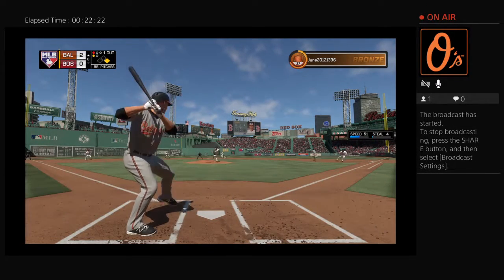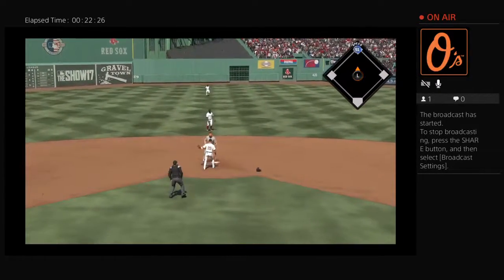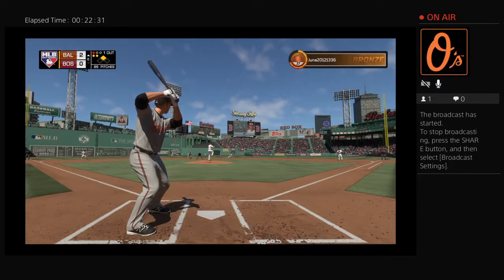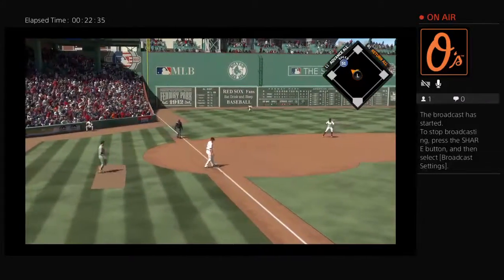Into the box, Mark Trumbo. Pitch swung on and missed the throw. And it's far too late as he steals second with ease. Runner goes for third. Swing and a miss, strike 3. The throw.